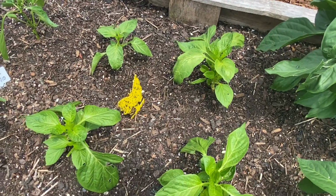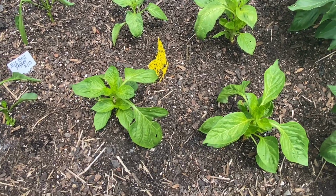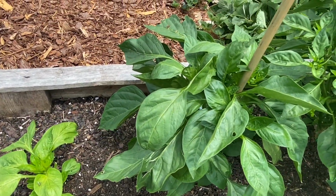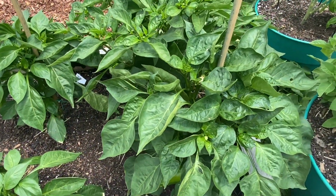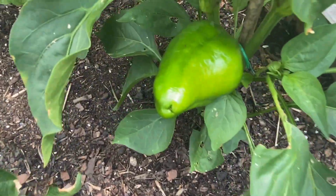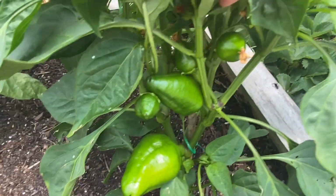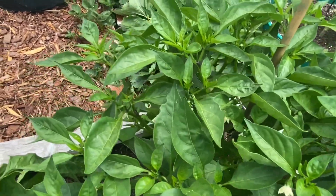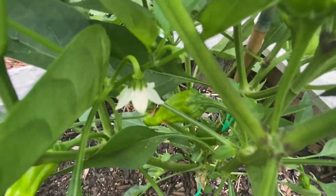These 4 here are purple bell pepper. This one is California Wonder. This one is a yellow bell pepper. This one is Lasia. And I have one right there. And well, there's some more of this. There's a bunch of them under there. And back here is shishito. And there's one. And there's one back there.